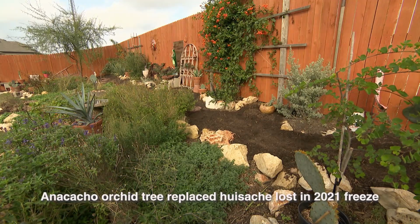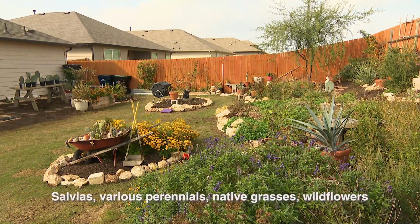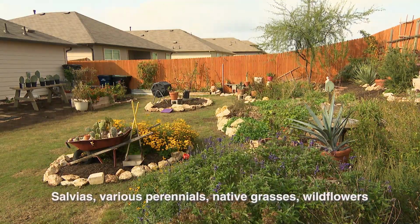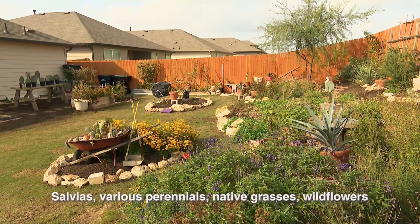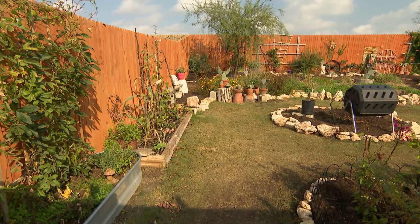The more drought tolerant stuff is at the top. And then gradually, I wanted to put the plants that tolerate more of the wet feet closer to the bottom. It's so funny because we've had friends come over and they're like, oh my God, how much did this cost you? And not a lot.